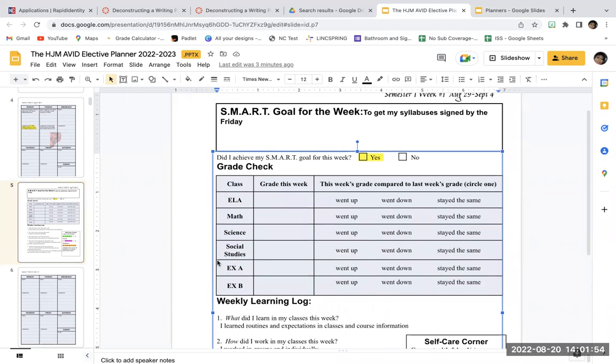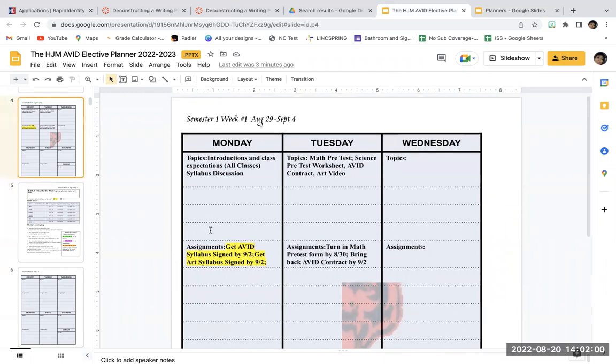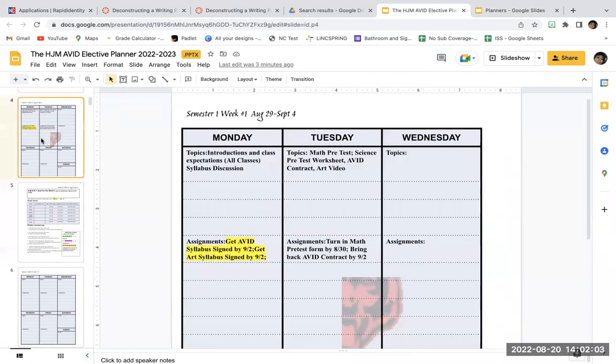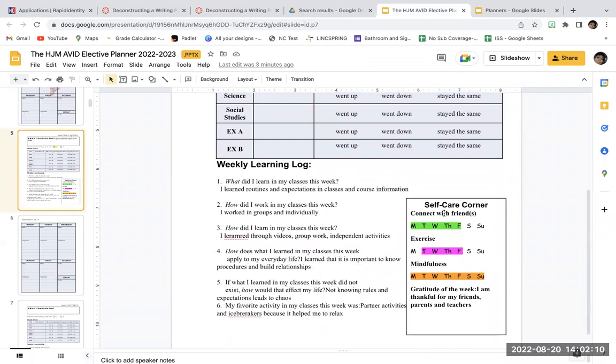So when you are completing your learning log, it's very important that you make sure all of this is filled out because the information to do your learning logs is going to come from your agenda section. So when you're done with your learning logs, you have your self-care corner. You can make sure to do this every single day just to check in with yourself. And the self-care topics are connect with friends, exercise, mindfulness, and what am I thankful for? It is very important to have that self-care because when you take care of yourself, you can be a better student. And you can highlight or circle each of those things. You may not have all of them done for the week, but whatever you did for the week, just make sure you circle or highlight it.